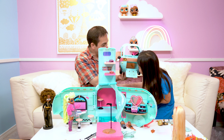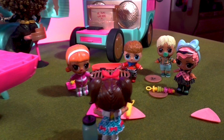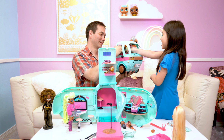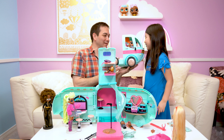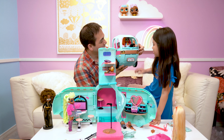Oh, there's more blind bags in the front there, huh? Ooh, and it's a grill, guys. In case we get hungry, we can barbecue. Hey, you forgot about me, guys. No, we didn't forget about you. We're just going on a run to the store to get some food. Okay. Hey, check it out. There's even a little navigation here. Yeah. That's the headlights.